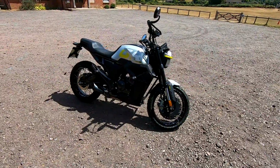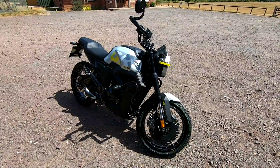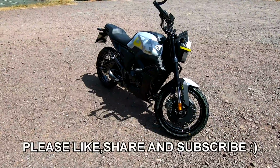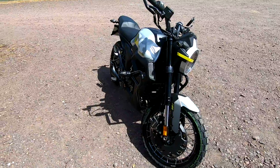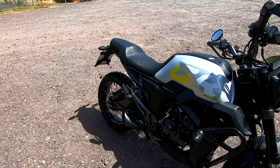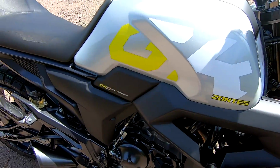Well, hi there guys, Mark here, and welcome today to the all-new 2022 Zontes GK 125, and as I said earlier, very kindly loaned to me by Poole Moto. Well, let's just run through the specs on this lovely 125cc A1 class motorbike. Price on these coming in at £3,499 plus the on-the-road charge.